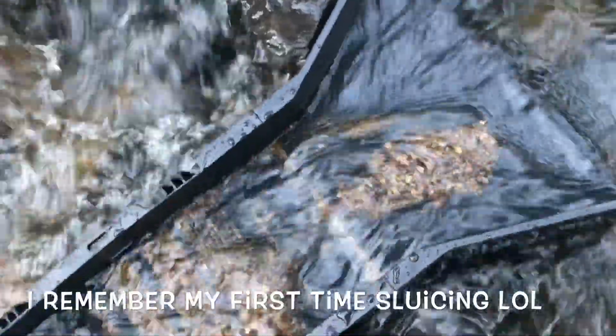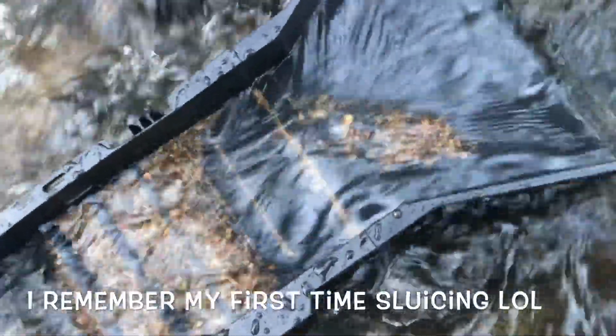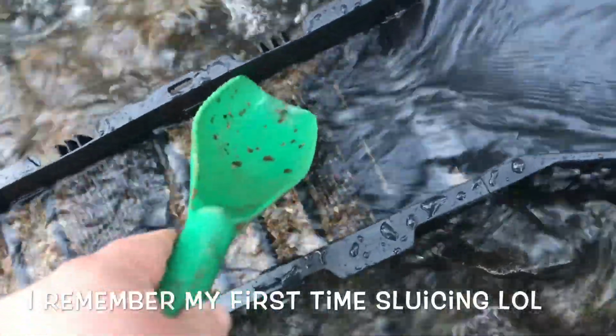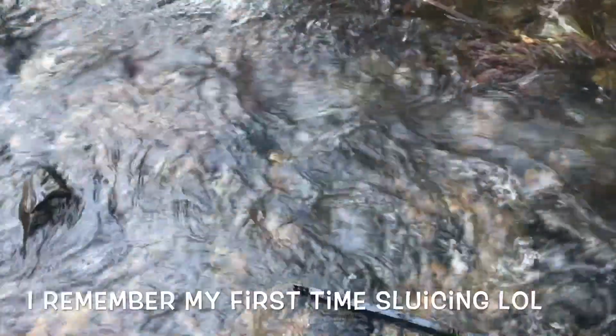This is the first time using this sluice. I've never used a sluice like this before, so I'm having a little bit of issues. I don't know if I have enough water flow or not for here. But that gold did move down to here, that nice looking size piece. So maybe what I'll do is just pan this dirt out, because this isn't going as good as I was hoping it would. I know you guys can see that.